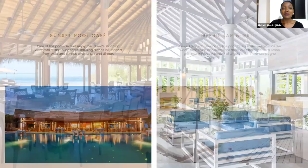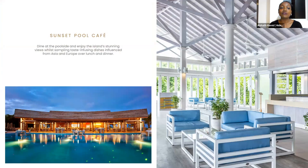We have the Sunset Pool Cafe. This is a restaurant located towards the water villa sites mainly. So this is more of a quiet space where if you want to relax and have a cocktail towards sunset time, we have lunch and dinner, mostly European and Asian cuisine.